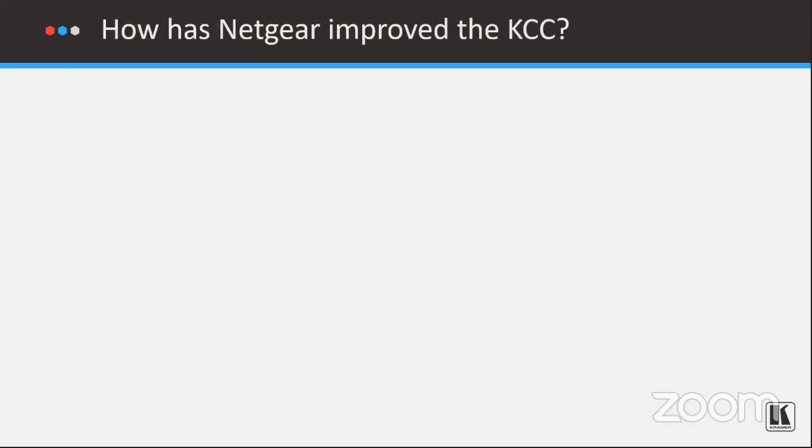So you might be asking, how has Netgear really helped us? How do they come into this whole picture? So basically, in terms of the Kramer Collaborative Classroom, obviously the initial premise was something called HD-Base-T, and HD-Base-T, if you're not familiar, is effectively a technology for extending HDMI and audio and some control elements over Cat6 cabling.